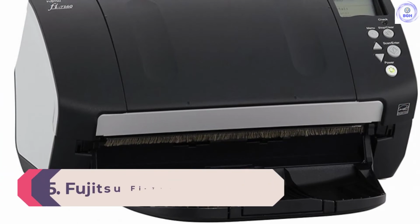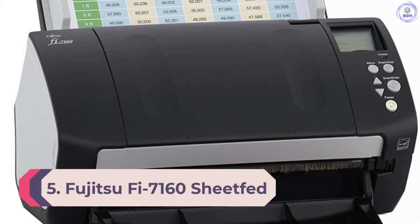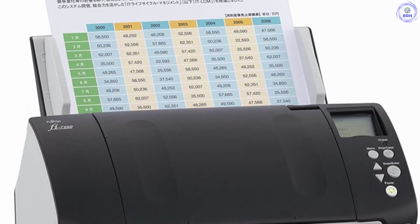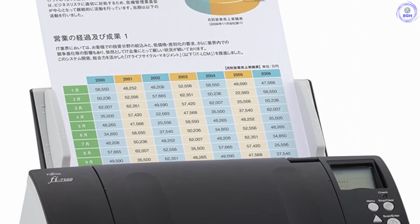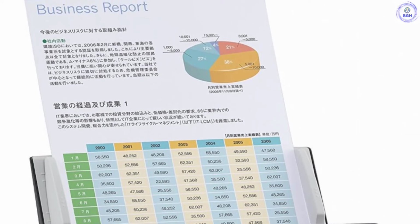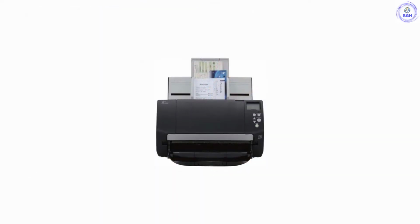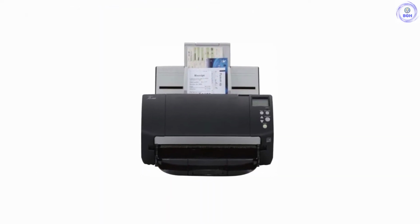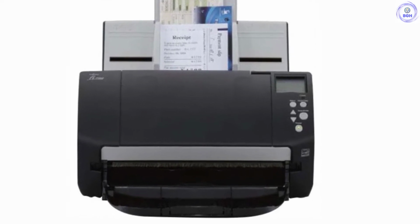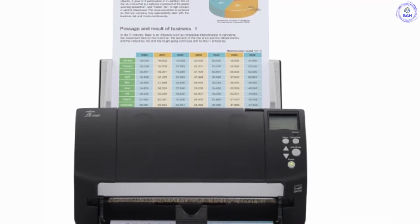Number 5. Fujitsu Fi 7160 SheetFed. The Fujitsu Fi 7160 SheetFed could save you a ton of time and effort if your job or business requires you to digitize long documents with any frequency. It features a large 80-page automatic document feeder that can process a large stack of papers with a single push of a button. Even with the quick performance, the scan quality is still high, and the software managing the resulting files is easy and intuitive. It also does reliable character recognition to cement its place as the Ferrari of document scanners.